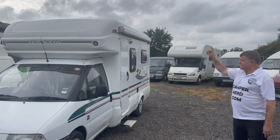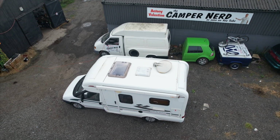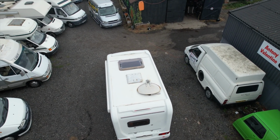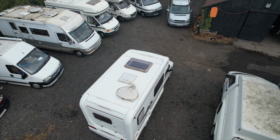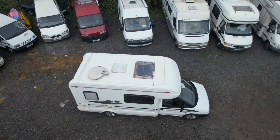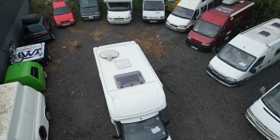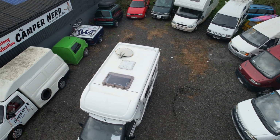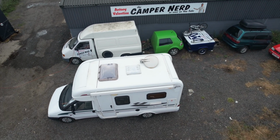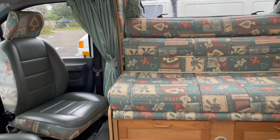Let's get Dennis the drone up, little flyover. In fact, it's even got a satellite dish on this one. I've never checked it, but it's there as a bonus. Okay, Dennis, take her away. Thanks for that flyover, Dennis. So yes, there's a satellite dish up there. So I'll take over the camera now and step inside.